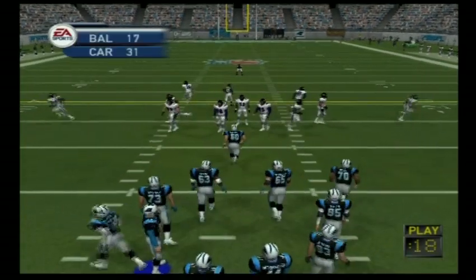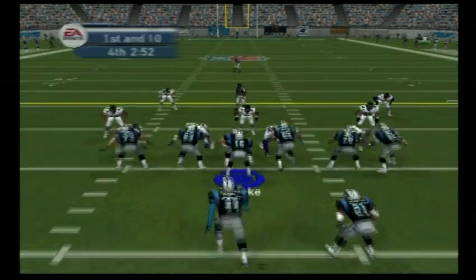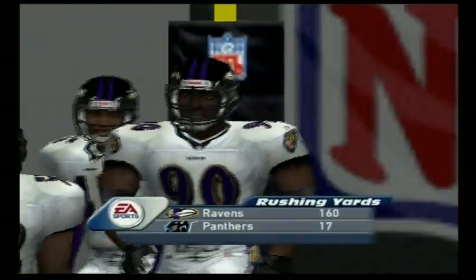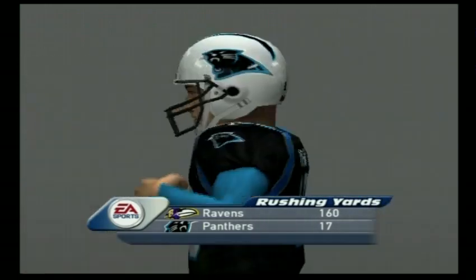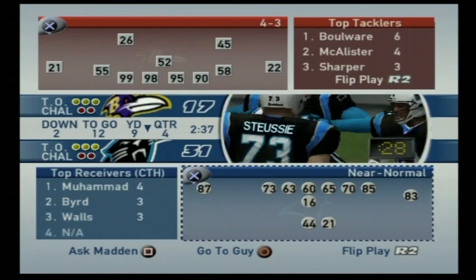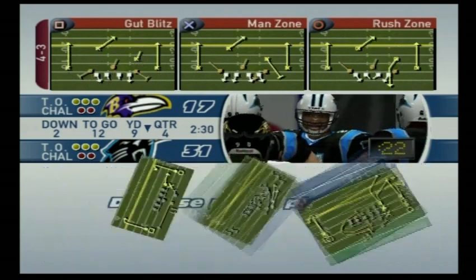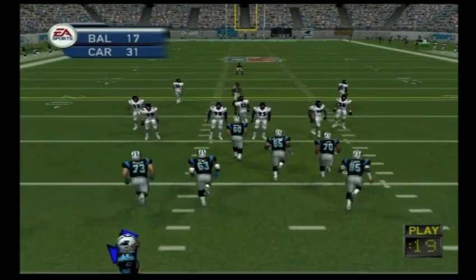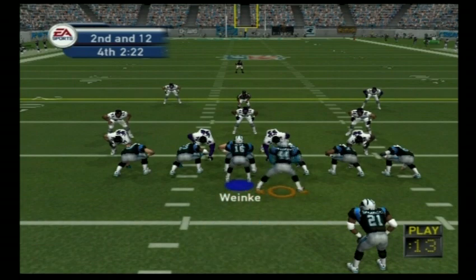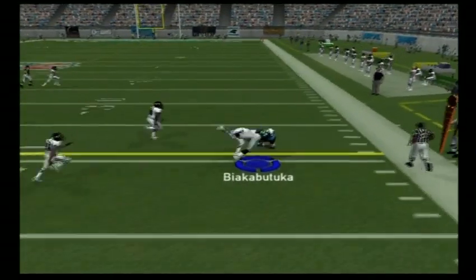Ball on their own 11. With the carry, Burnett breaks the play up in the backfield. Set. Inside their own 20. Weinke with a man in motion. Biakabatuka gets the toss, looking for room.